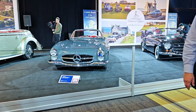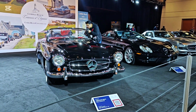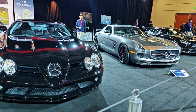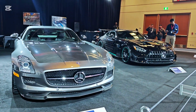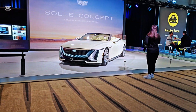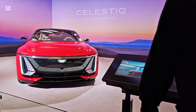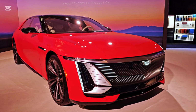And taking a look at the Cobble Beach section again, it was really nice to see the Mercedes 300 SLs. They are absolutely beautiful. Also one of my favorite classics. And you've got an SLR McLaren over there. You've got an SLS, and you've got the new AMG GT, which is so cool to see all of them next to each other, sort of the reincarnation modern versions of each other. And on the right hand side over there, we get to see the Soleil concept from Cadillac. Cadillac honestly has been killing it in my opinion with the exterior designs. I love those light up grills. I think they look really cool with the Celestique as well.